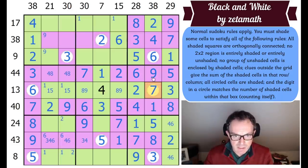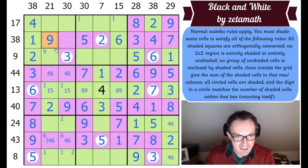What have we got now? Now maybe the 30 clue, because I know those two squares have got to add up to 8. So I can't put 4 into this one, because then I will need 4 into this one. So this is 3, this is 5. These two squares are 8 and 9, we know the order.